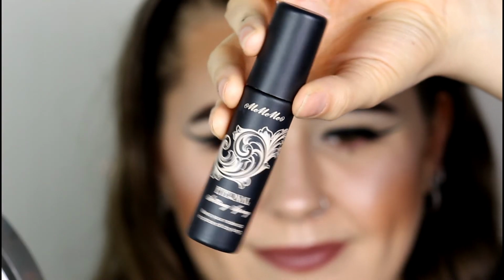And of course, I literally cannot go out the door without a bit of setting spray. So this is the Mimi Internal Setting Spray.